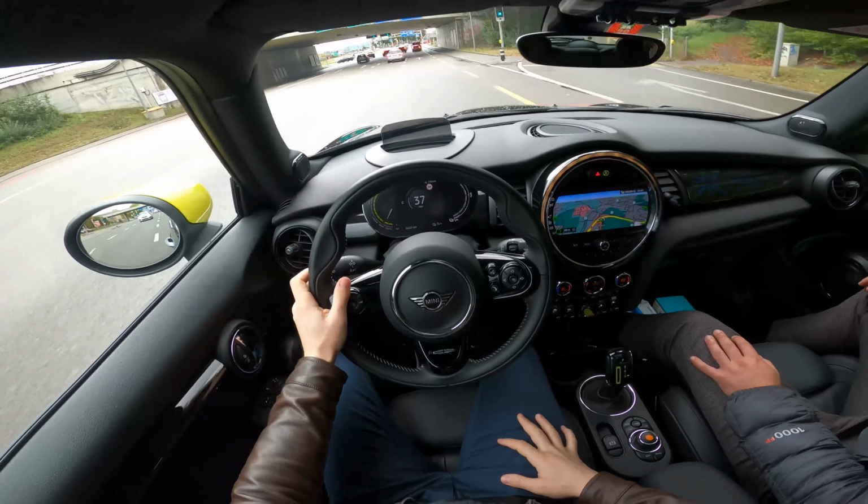Nice. And also the layout, the dashboard, it's very nice. The screen here, the multimedia, it's big and nice. Have the navigation. The seats are comfortable, I think they are leather? Yes, it's Napa leather, it's very good quality.